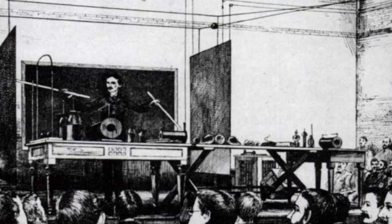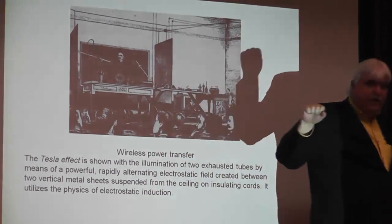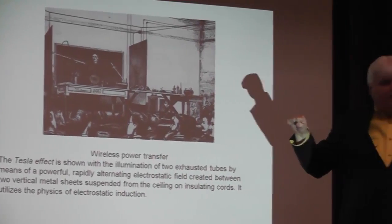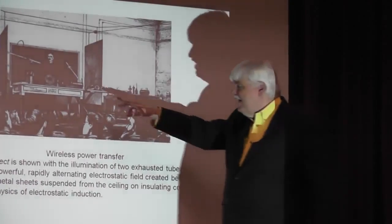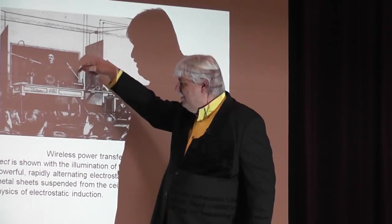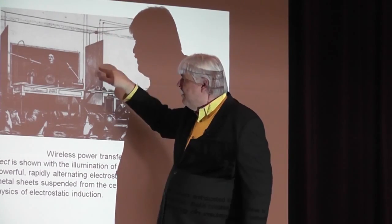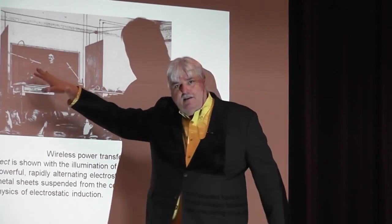Tesla, and what he is demonstrating here is wireless power transfer. He's holding two fluorescent tubes, and he has wires up here containing a high voltage, and he would hold those tubes in space and illuminate them. He's standing right here holding these, and you can see them lighting up. People could see the demonstration of how the power between these two plates would illuminate those bulbs.